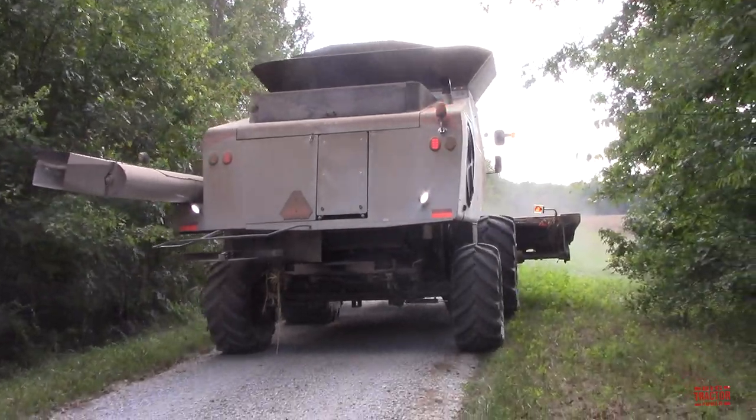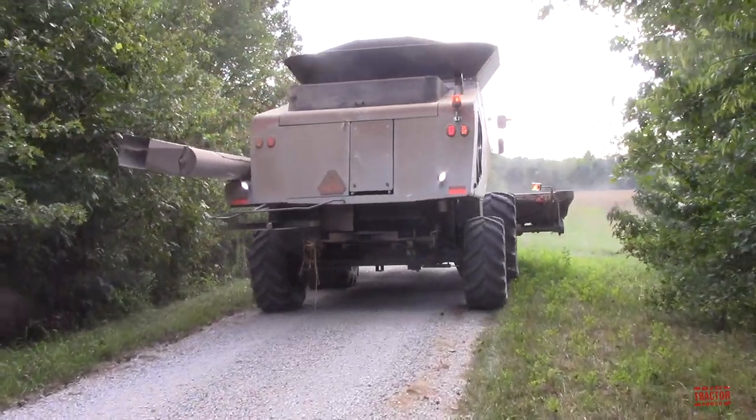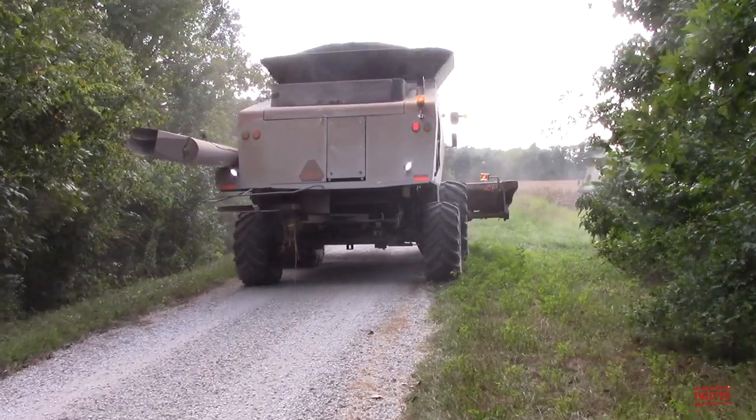Now that you know a little bit about this AGCO harvesting machinery, let's head out to the field so you can see and hear it in action.